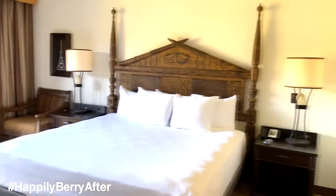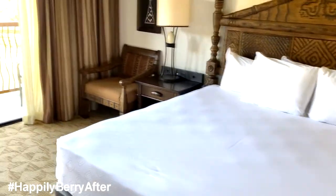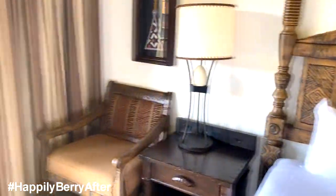And this is one of the bedrooms. I'm guessing this is a king size bed here. We have a seating area. Then we have our balcony. We have the TV.